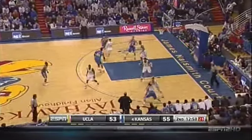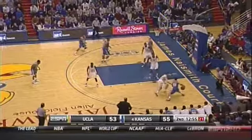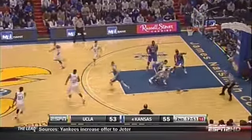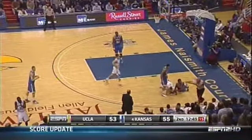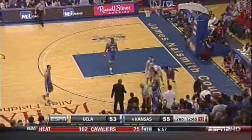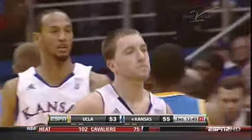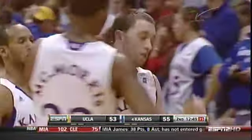This one has been close throughout. Honeycutt at game high 20, and he loses the handle. Morningstar grabs it and calls timeout. Good hustle play by Brady Morningstar. Tyshawn Taylor poked that ball loose as well, John.